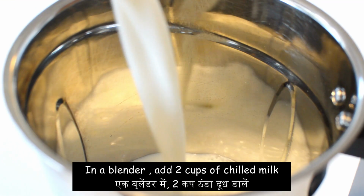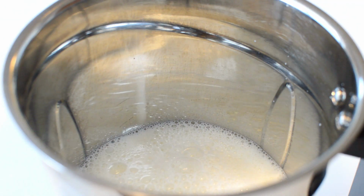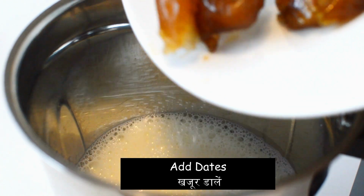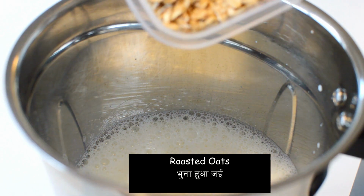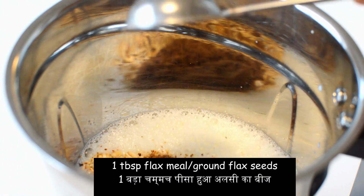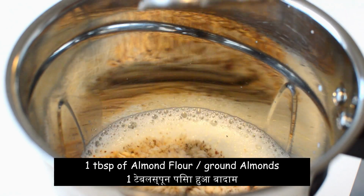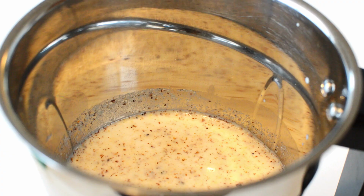In a blender, add 2 cups of chilled milk. You can use any kind of milk here, almond, soy or cow milk. To it, add the pitted dates and then the roasted oats. For that extra protein and fiber, add 1 tablespoon of flax meal and 1 tablespoon of ground almonds. Half a teaspoon of cinnamon powder for flavor.